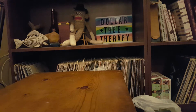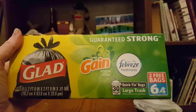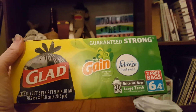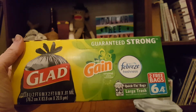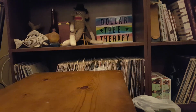This is in random order because I'm just pulling it out of the bag. I got these because it was 6 bags. And these are really good bags. These are no joke. Oh, I didn't notice. Not only are they the big 30-gallon bags, but they're infused with Gain. So, got that going for it, which is nice.